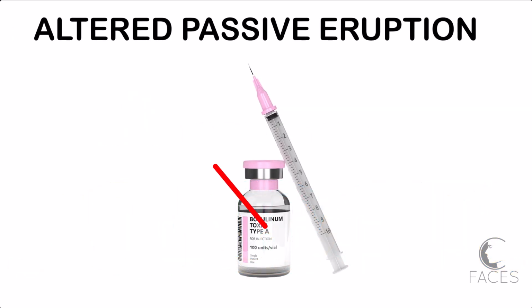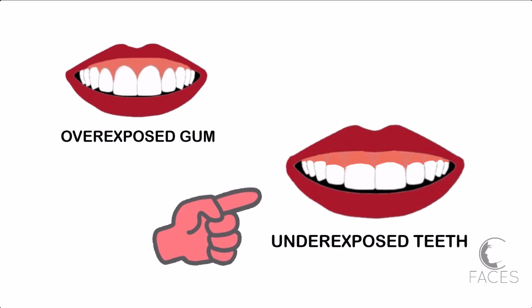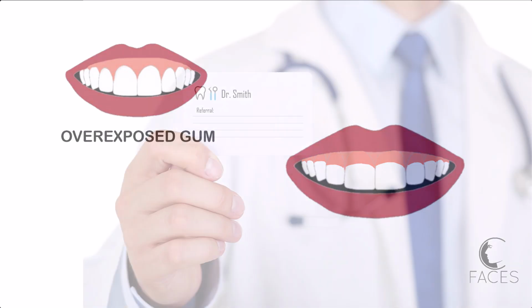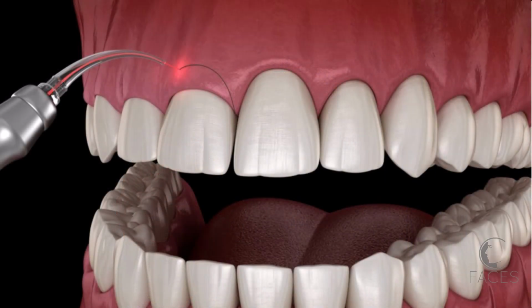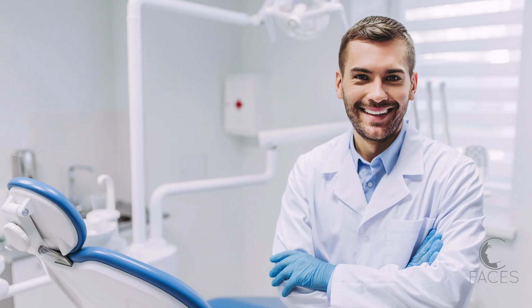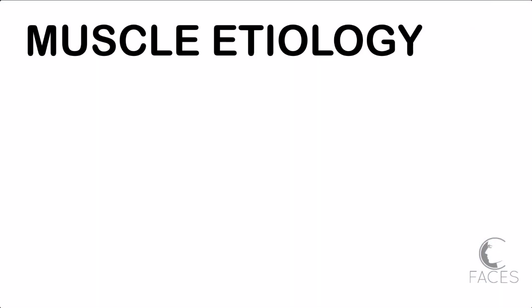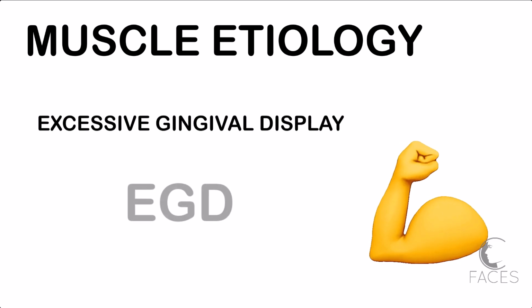Unfortunately, tox isn't the solution here. The aesthetic issue isn't about overexposed gums, it's about underexposed teeth. These patients need a dental referral for gum reshaping or other procedures that will reveal more of that tooth surface. And remember, teeth can also appear short due to excessive grinding, so when in doubt, get the proper diagnosis from a dentist.